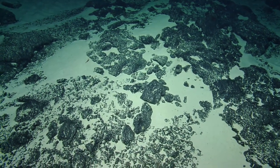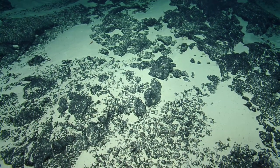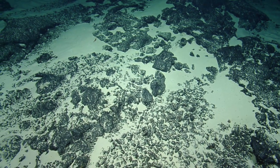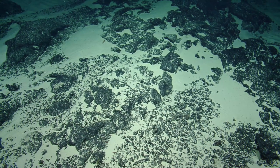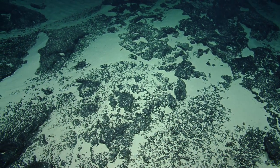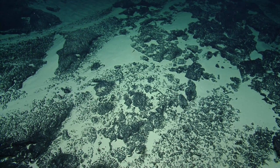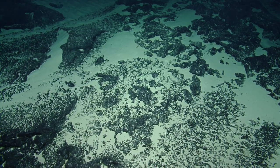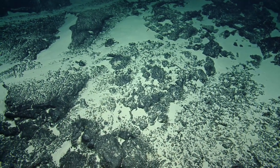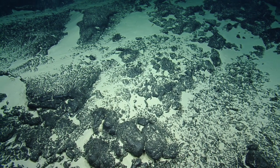screen is some light tan-colored pelagic sediment, probably made up of organic matter and the shells of little critters living higher in the water column. And then the black stuff is the rocks of the seamount, but heavily encrusted with some iron and manganese oxyhydroxide. So this is a type of crust that precipitates really slowly out of the seawater, and in this case probably for around 80 million years.